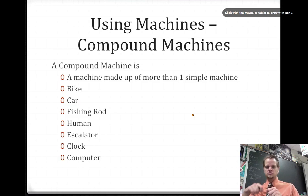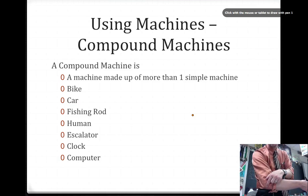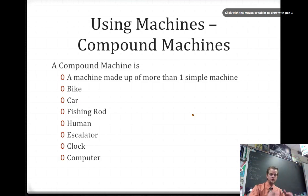A fishing rod has a wheel and axle. It works as a lever because you're moving it around. You've got a fulcrum, and then you're exerting forces and you're pulling up a load with the fish. You've got humans. I mean, we are amazing machines. Like I said before, the bicep holds onto a tendon. The fulcrum, this is a lever now, is your elbow. The tendon is where you're pulling up, and this is where the load is. You're full of levers. The human body is a great compound machine.